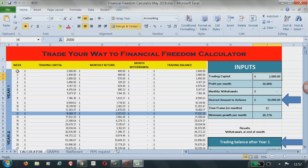So if we go from week one, this should say month. It's changed for some reason. So it's month 1, 20%, which is how it started in March. Needed to get £400, and then at the end of the month, 2,400 to play with, and then we need to get 20% of 2,400. At the end of the month, it's 2,880. Okay, and so on. So this is how we know exactly at the start of each month how much we need to make to achieve 20% for that month. You can see how these numbers just get bigger and bigger and bigger.